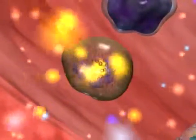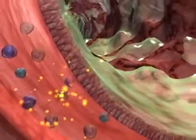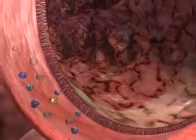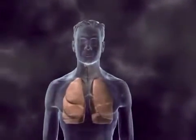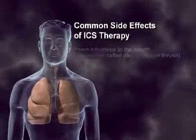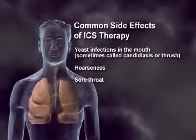Thus, the ICS is able to reduce the occurrence of asthma attacks by stopping the inflammatory process, resulting in a decrease in the fluid and mucus buildup in the lungs and better control of your asthma. Even though ICSs are an effective maintenance treatment for asthma, as with all drugs, including placebo, there may be side effects associated with your medication. Please talk to your doctor about these and other potential side effects.